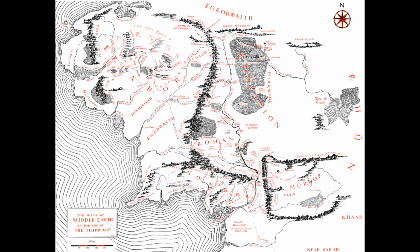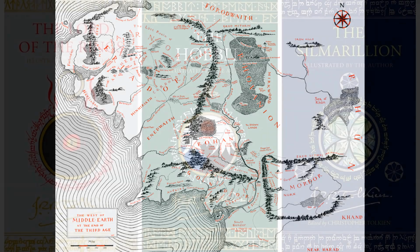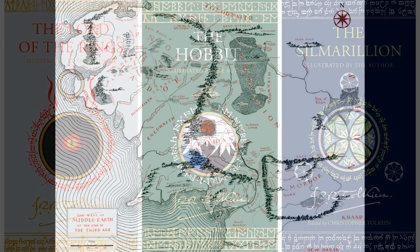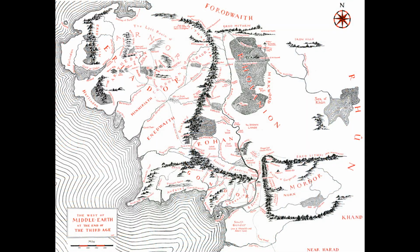But what makes it so cool? How did it become such an iconic and relevant work of art? Of course, the written texts, The Lord of the Rings, The Hobbit, and The Silmarillion are iconic, but this map is an integral part of that world. In my opinion, this map is a testament to Tolkien's genius. He managed to combine an interesting artistic perspective with a lot of realism, creating something that feels believable.